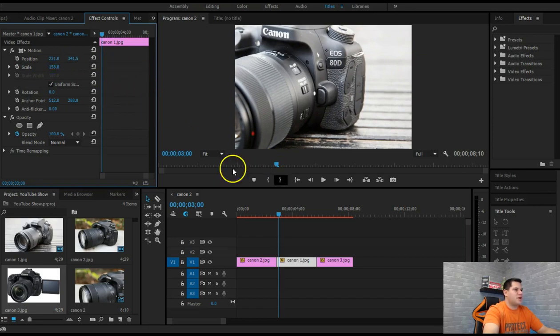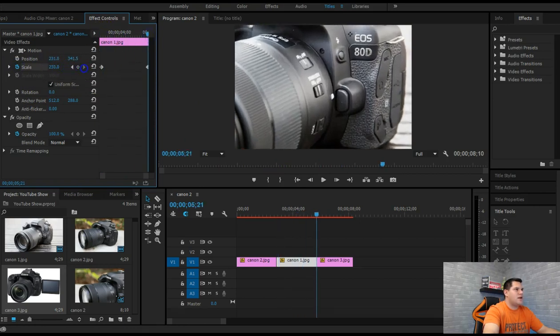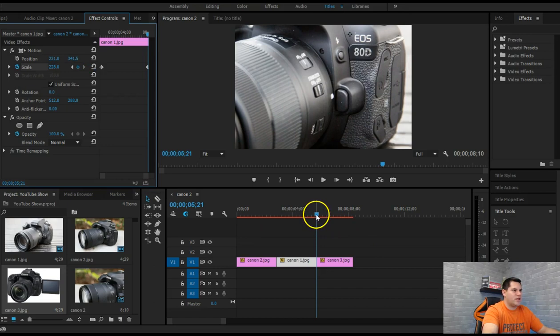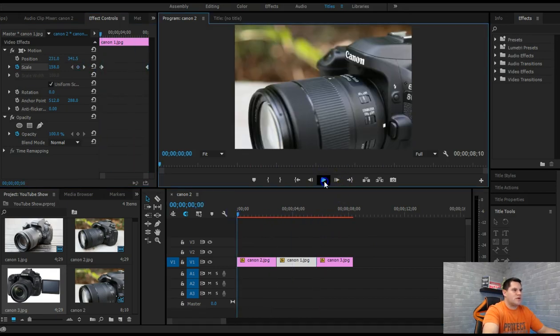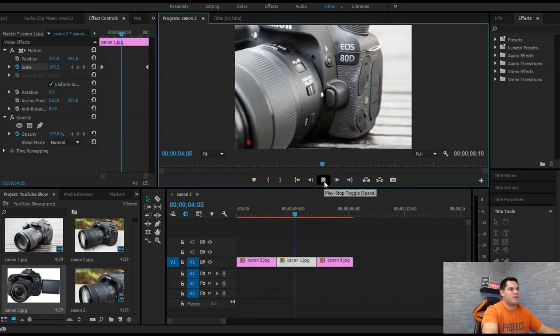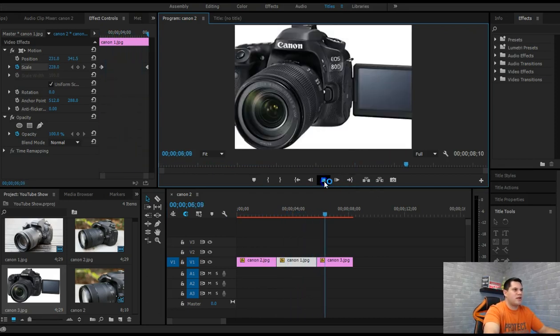Okay, so that's going to be our first, we're going to do that one. Then we're going to move it all the way over, and we're going to zoom in on that one feature. Now, I'm not going to make it perfect, but you get the idea. So that's what it's going to look like. Okay, we got that one sliding, and these are just two images right now. Then we got that one zoomed in on the microphone.